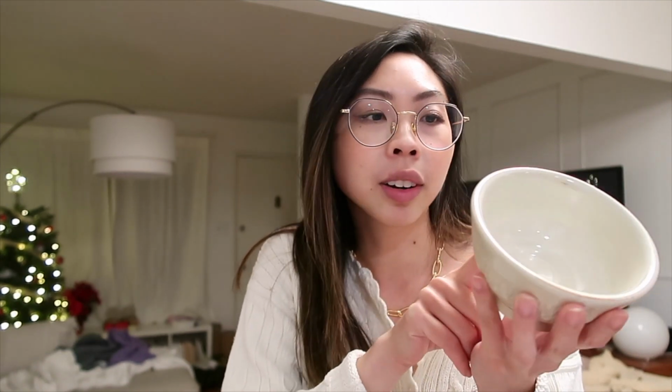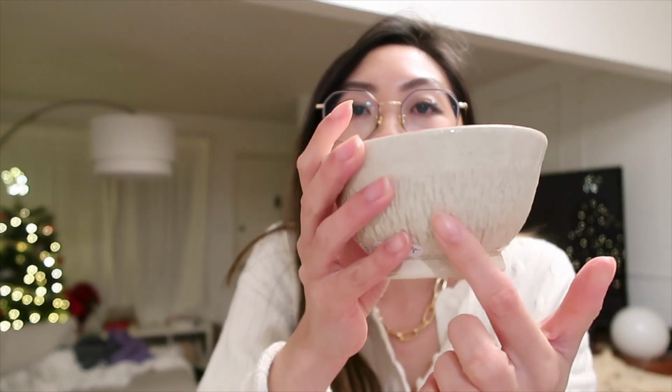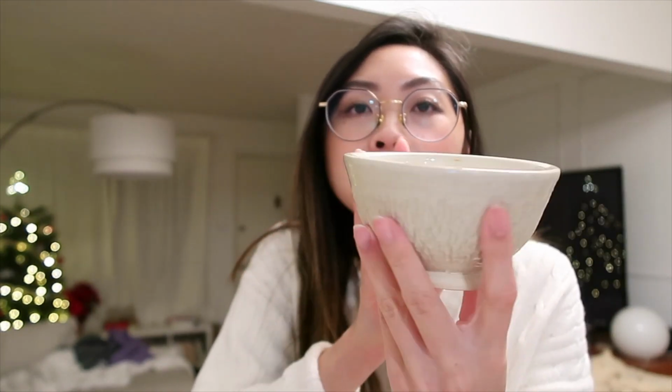This one is really pretty. It's even more subtle than the other one. It's just like the nice neutral clay color. A little bit of speckling in it, and then it has this texture on the side, which I think is really nice. Super nice if you're looking in the market for some nice pottery.